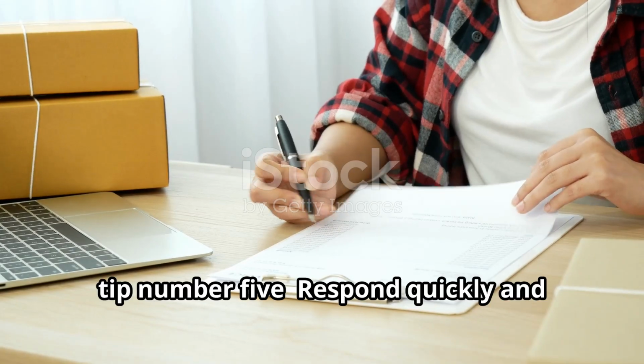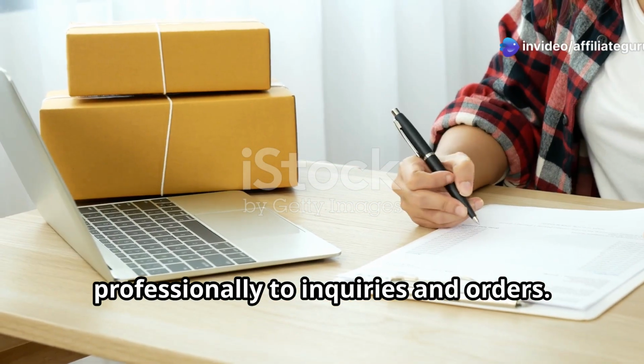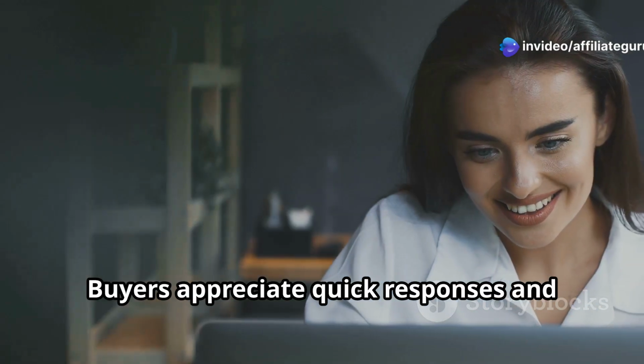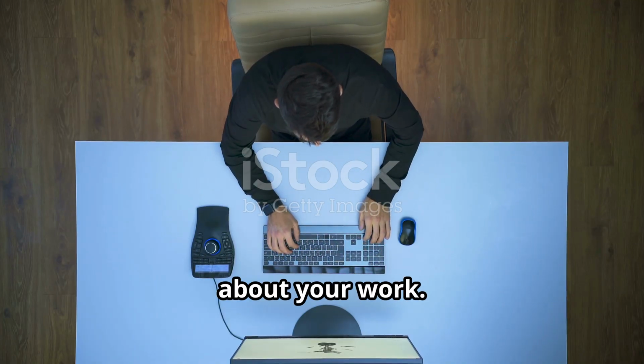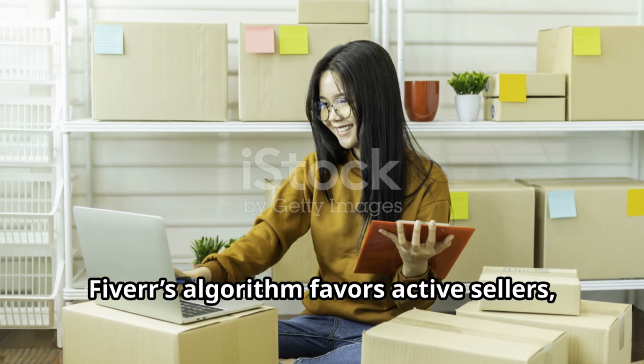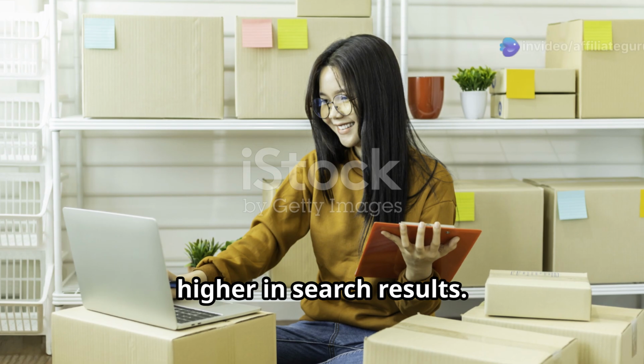And finally, tip number 5. Respond quickly and professionally to inquiries and orders. Buyers appreciate quick responses and good communication. It shows that you're reliable and serious about your work. Plus, Fiverr's algorithm favors active sellers, so being responsive can help you rank higher in search results.